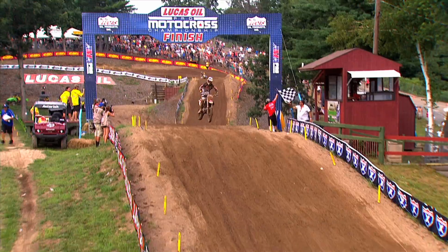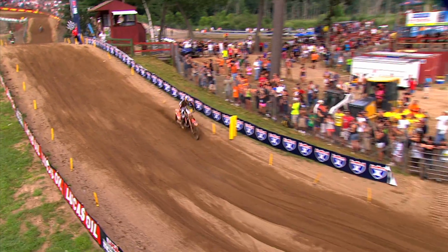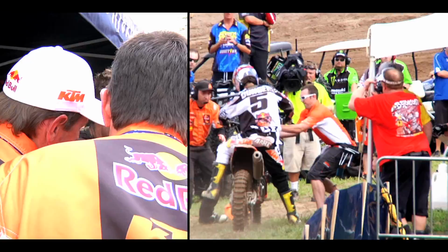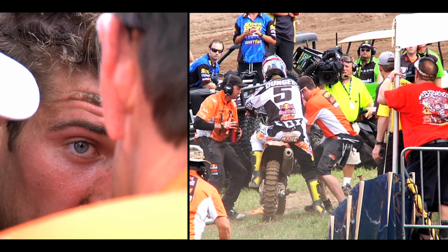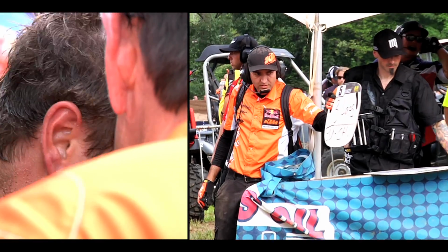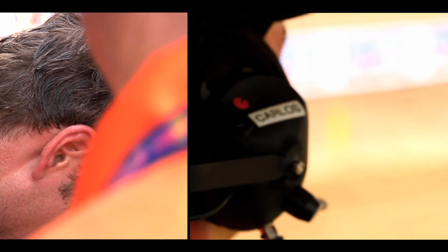Tyler Rattray wins the moto, but Ryan Dungey is going to win the overall on a dramatic day here at Southwick. The swift decision and action of his team made the difference between only 5 points lost to Tyler Rattray for the win and a potential disastrous DNF from running out of fuel. It's a good thing he did because we only gave up 3 points and we could have given up 25 if the bike had stopped.